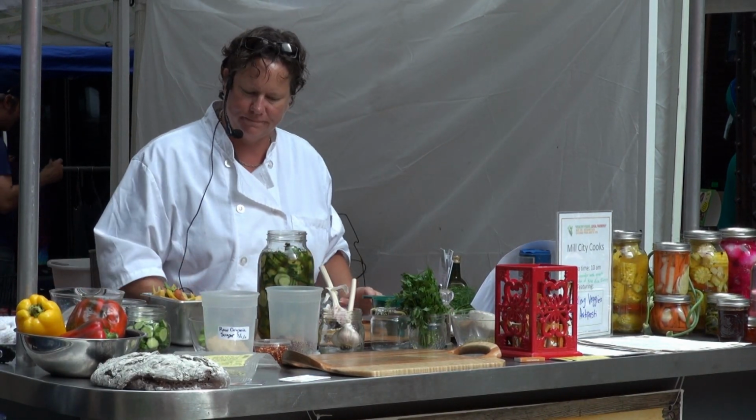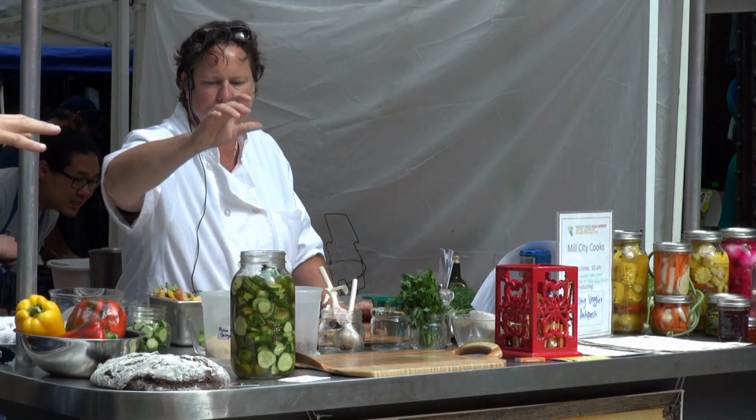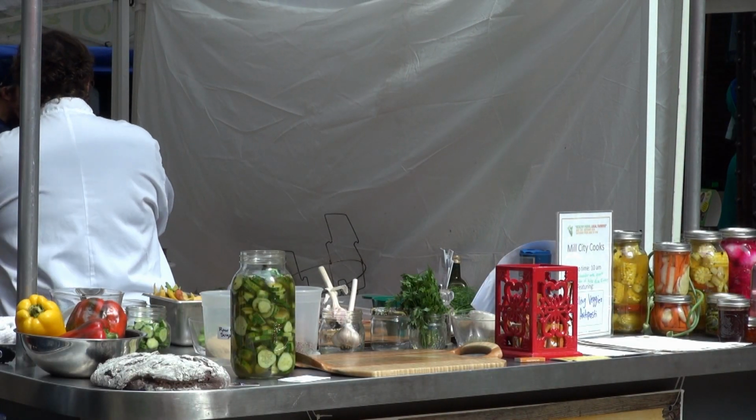One method I like to use for peeling eggs that are fresh is, after you cook them and they're still hot, drain off the water and then shake them to crack the shells a little, and then get them in really cold ice water for about 10 minutes.